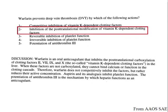Therefore, warfarin does not competitively inhibit the factors, but rather reduces their active concentration. It is not a competitive inhibition. Keep on going on translational modifications.